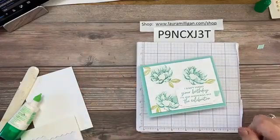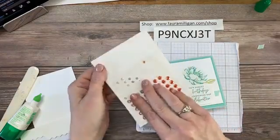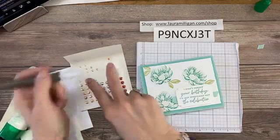To finish this, I'm going to use my pastel gems and my Take Your Pick tool, and I'm just going to put a couple of these on the front.